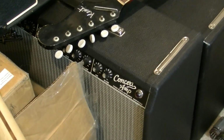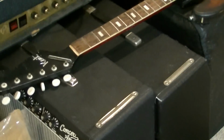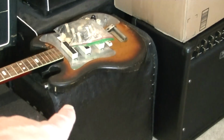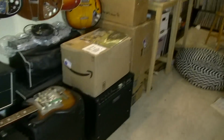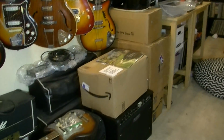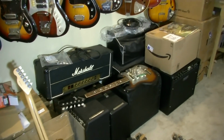I've got a couple of Fender amps. I have a Concert, this is from a local guy. I've got another Fender there, I think is a Deluxe Reverb if I remember correctly. I've got a Mesa Boogie under there, another Mesa Boogie after that, and another amplifier up here. These are generally, more or less, in order. And then I've got 1, 2, 3 more projects back there in boxes. So a lot of things coming up, a lot of cool things coming up.